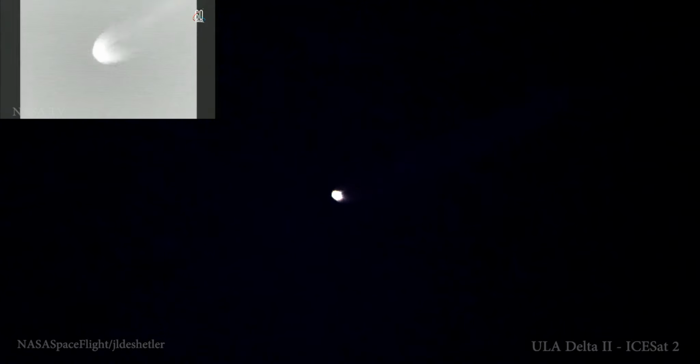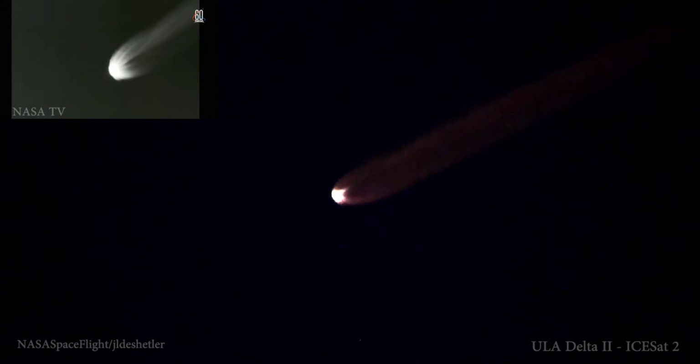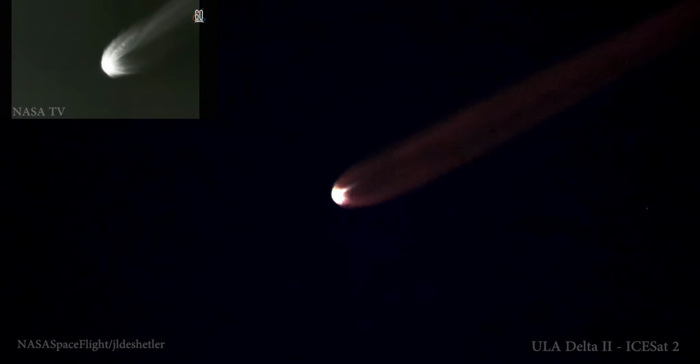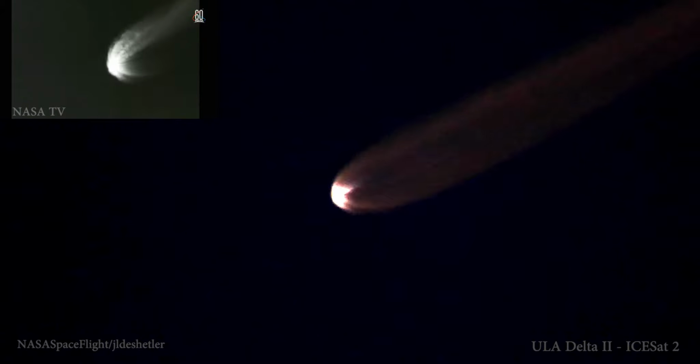RS-27 continuing to perform well. Stable chamber pressure and fuel and oxidizer injector pressures, and seeing good stable pressures on both Vernier engines. Now passing 4 minutes into flight. Approximately 20 seconds remaining until engine cutoff.